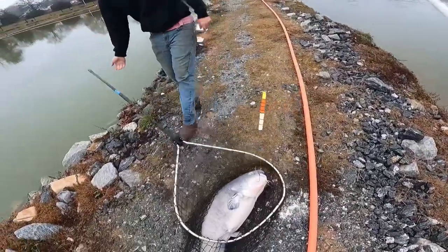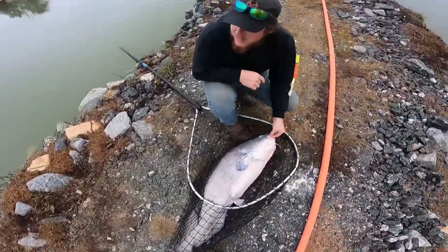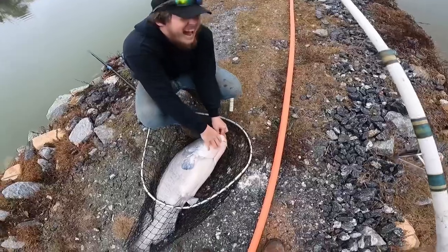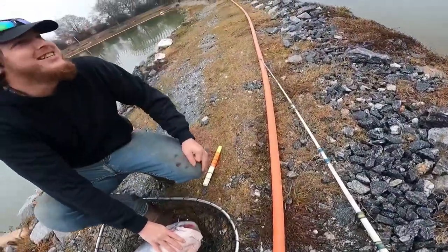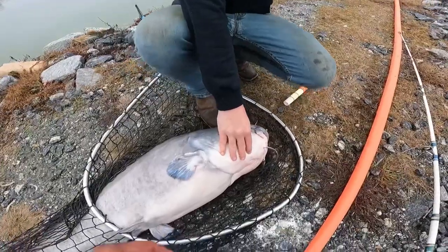Holy crap. We're going to have to get this one weighed. Let's get over there and get this one weighed, because, wow. Can you get the hook out? Ow! Ow! Ow! It bit me! Yeah, they do that. Let me get my pliers out. Yeah, I need to rig back up my bobber rod. That is a monster blue.